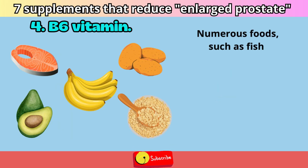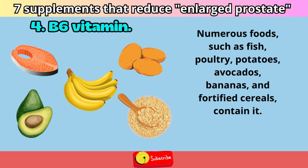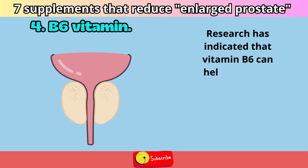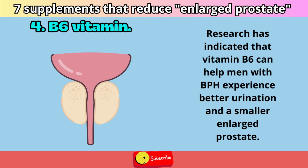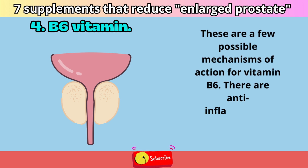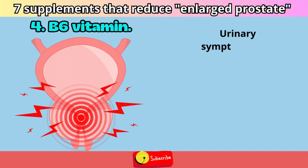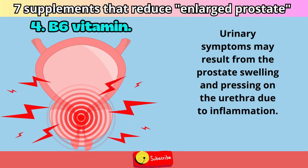Numerous foods, such as fish, poultry, potatoes, avocados, bananas, and fortified cereals contain it. Research has indicated that vitamin B6 can help men with BPH experience better urination and a smaller enlarged prostate. These are a few possible mechanisms of action for vitamin B6. There are anti-inflammatory effects of vitamin B6. Urinary symptoms may result from the prostate swelling and pressing on the urethra due to inflammation.